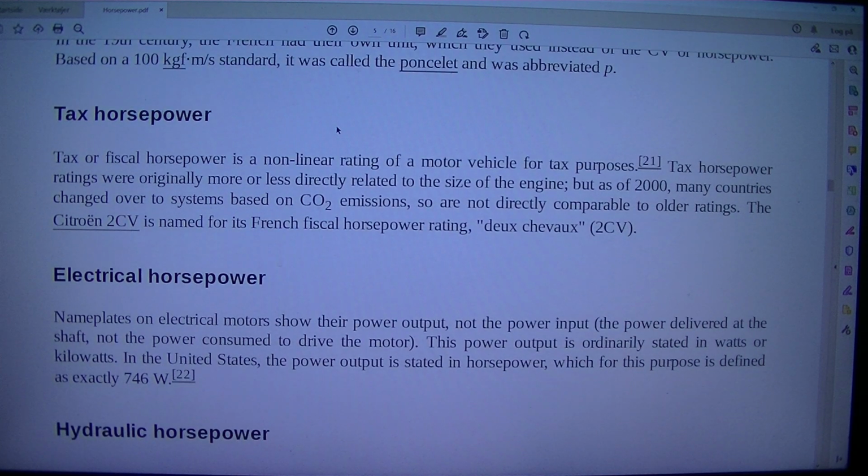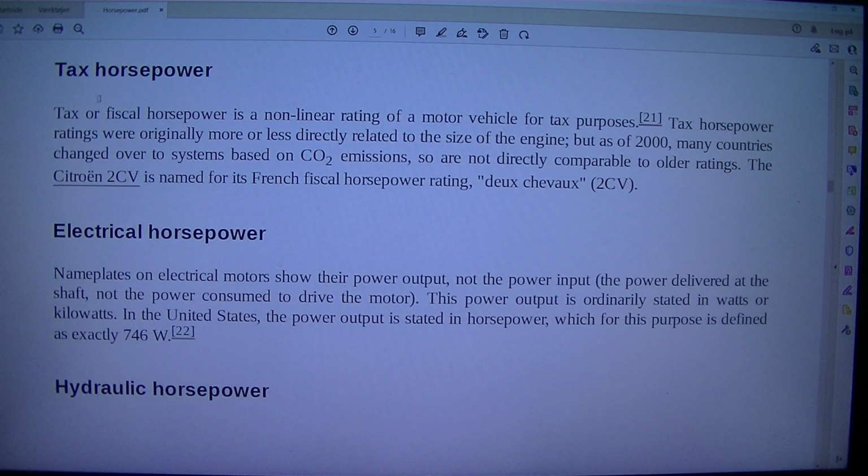Tax horsepower. Tax or fiscal horsepower is a nonlinear rating of a motor vehicle for tax purposes. Tax horsepower ratings were originally more or less directly related to the size of the engine, but as of 2000, many countries changed over to systems based on CO2 emissions, so are not directly comparable to older ratings.